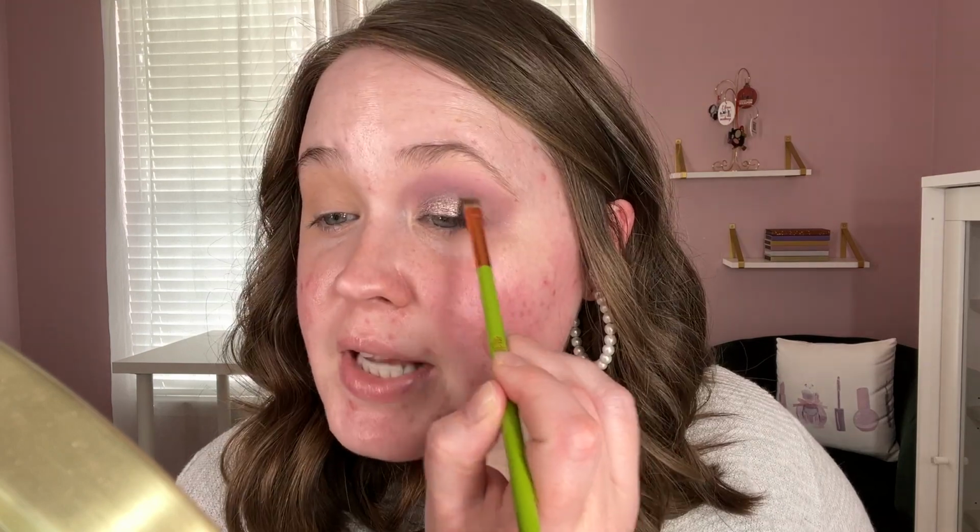Okay, we're going back in Serenity and we're just going to bring that back. And then Cherished one more time. Re-emphasize Abundance on the outer and inner portion. Alrighty, so that is where I think I'm going to leave the eye for now. I like it. I like it. I like it. It was a little bit of a struggle, but I like it.